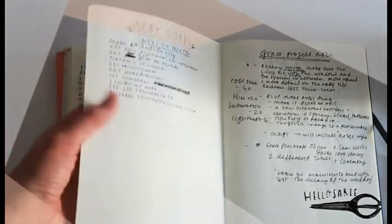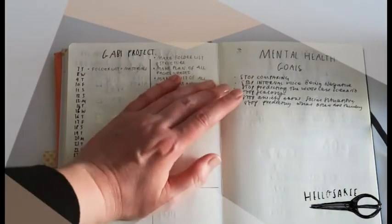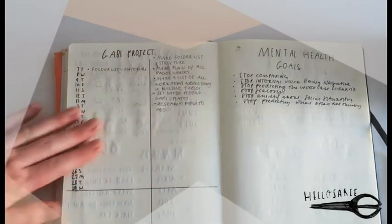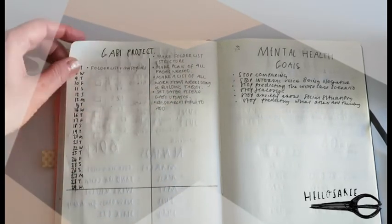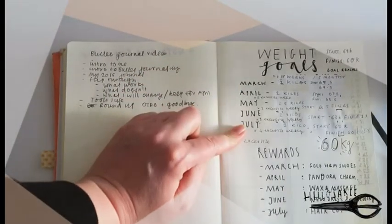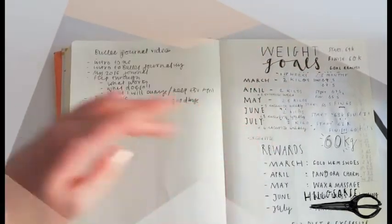I can just carry the goals and make sure I do get them achieved this year and see how that goes. And also I've got mental health goals here. I'm actually going through some treatment at the moment and I just think it's good to help myself, to remind myself what to focus on and not to focus on. Here I've got a list of the tasks for my friend's project, and I want to get healthy and lose a bit of weight and to tone up. So I've got my start weight, my finish weight, and giving myself a bit of a timeline.